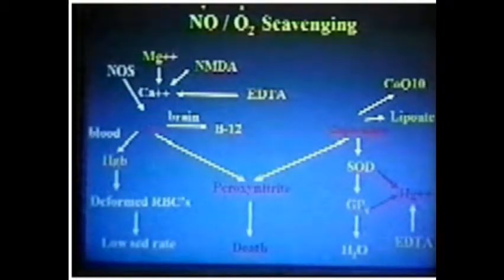Magnesium blocks calcium, which would protect against nitric oxide synthase production. Blocking the NMDA receptor, which mediates this, would be helpful. What drug blocks the NMDA receptor? The answer is magnesium. Good NMDA receptor blockade.